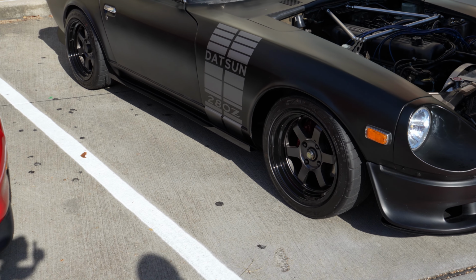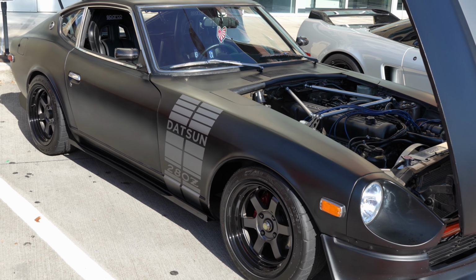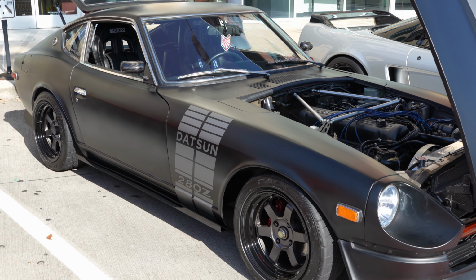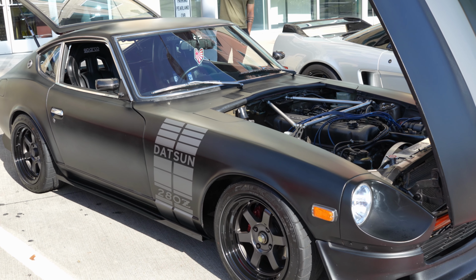Tell me about this car, because I have all these cars here. This is one of the most engineered I see. I got the car right before COVID. Like I was saying, my wife just allowed me to get a project car. And so after doing a little research online, I just loved the history and the shape of the car.